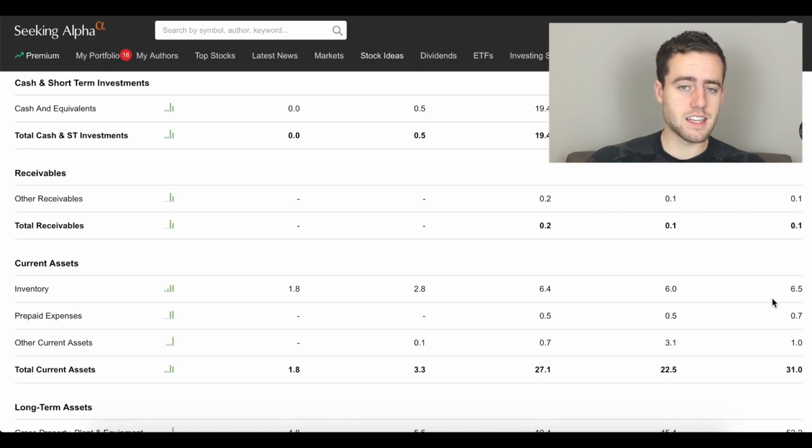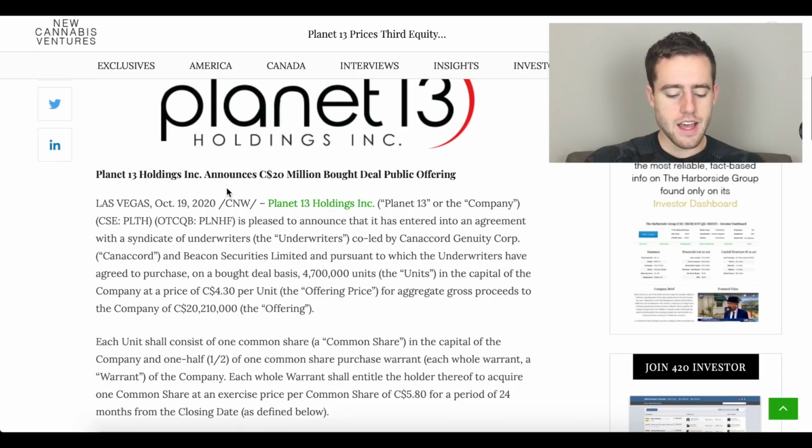We often like to see them have more cash than their liabilities, but we also have some news recently. And this is just yesterday, that they went into an agreement to give another 4.7 million shares out to dilute their shares and raise some capital. So they are selling these at about $4.30 per unit or per share. And this is Canadian, so about $3.22 or so American.